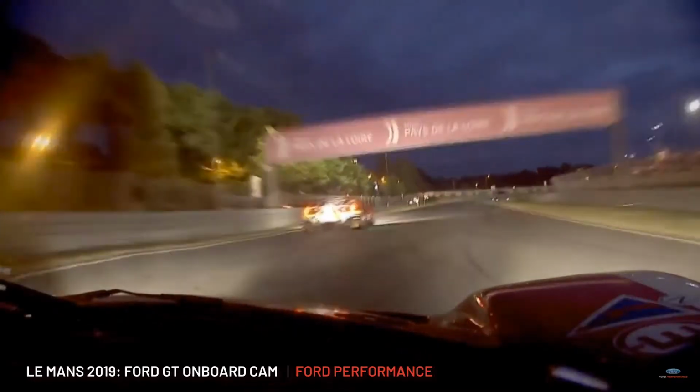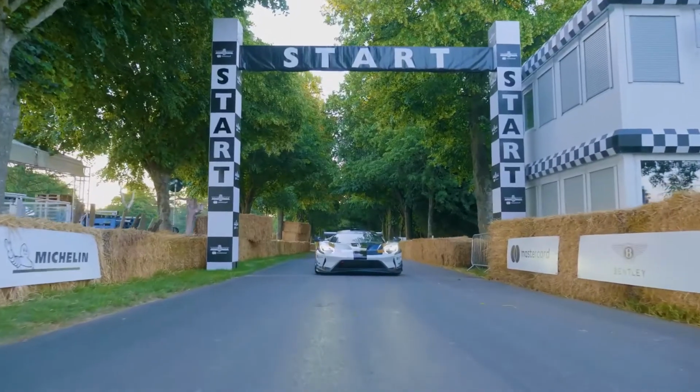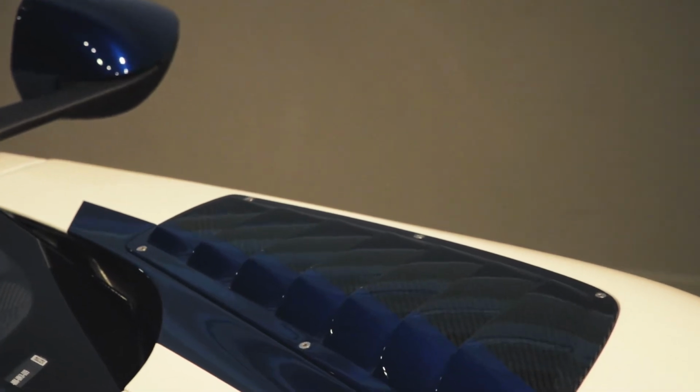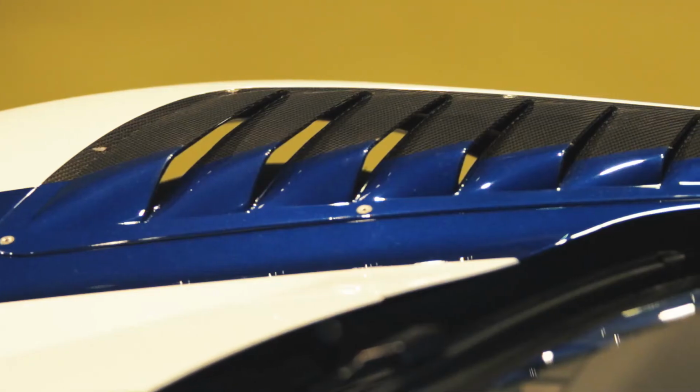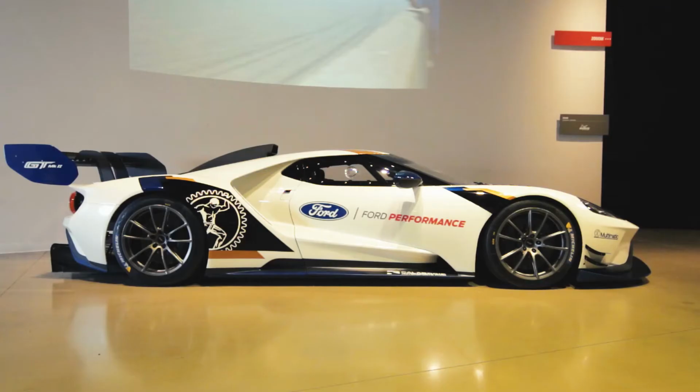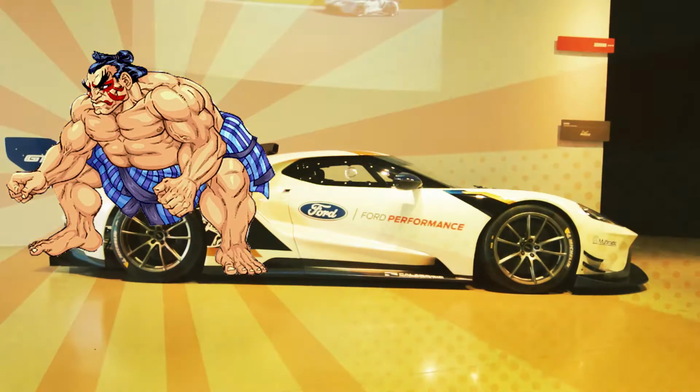Now, that GT that ran Le Mans will probably get you better lap times, but on a straightaway, this Mark II's G-force will bring you closer to God. It's got louvered front fenders to help cut through the air like a katana, which Le Mans outlaws. The Evo splitter, the flicks on the front, and the dive planes all contribute to giving you 400 or 500 more pounds of downforce than the road car. It's like having a sumo wrestler sitting on your rear to keep you glued to the track.